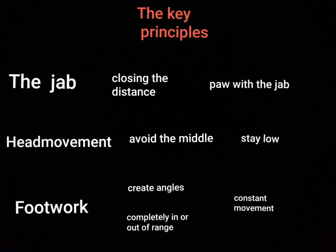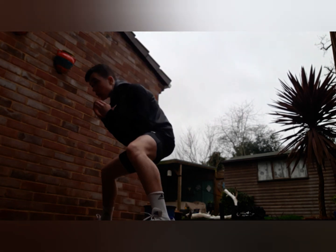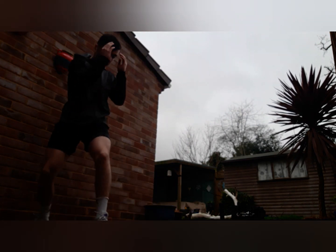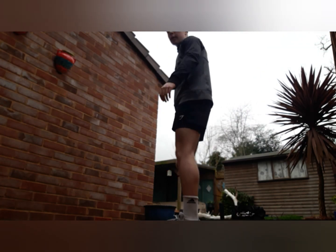And whilst it's all well and good knowing these techniques, you also need to practice them in the gym, but also in your own time. But here are some ideas of how to practice them. It can be helpful to start with a slowed down version of shadow boxing, just practicing the techniques that we've been over. From this point you can try them on the heavy bag and then progress into sparring.